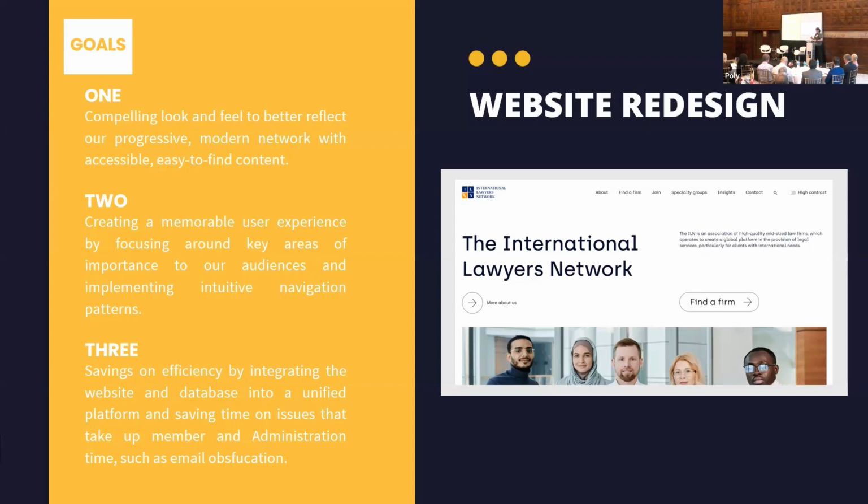Most importantly, I know for all of you, is the ability to find a firm. And so that's really easy on the site. It's really easy on the mobile devices. You can see this find a firm button right here. There's also at the top on the menu, it says find a firm.